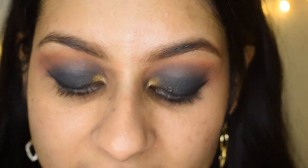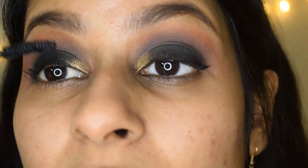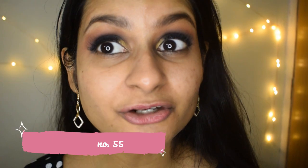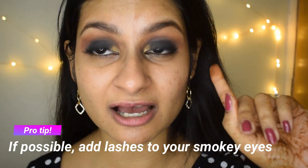Now I'll apply some mascara to my lashes. This really opens up the eye. Now this is one pro tip: your mascara will take your smoky eye to another level. Alright guys, so I put some lashes on and you can see it really lifts your eyes. As I like to say, the lashes are on and so is the drama. Adding mascara and lashes really lifts your lashes and makes your eyes look bigger, especially when you have done a smoky eye. Now you'll see this makeup come together.